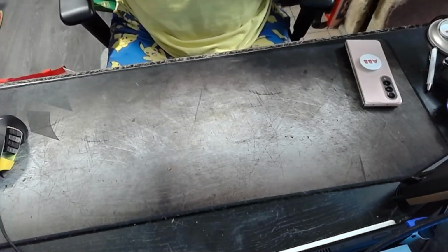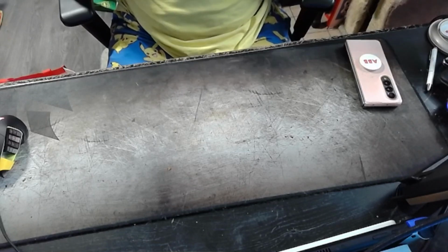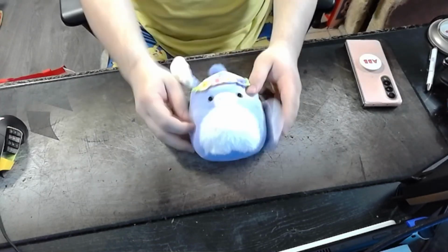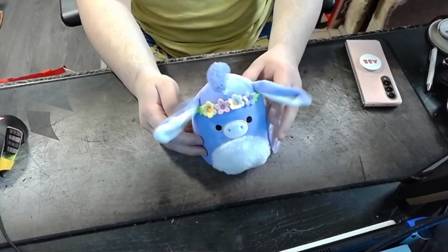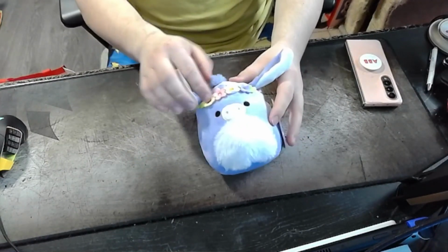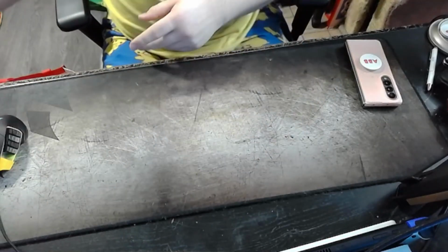So, first off, I got a few of the Easter squish. First off is Melanda, which is, what the fuck name? It's called a donkey. It's a donkey with the flower pattern on the head. Cute one, you know.